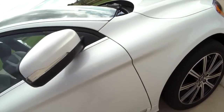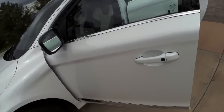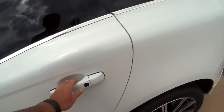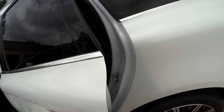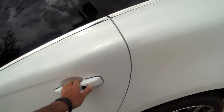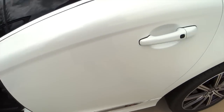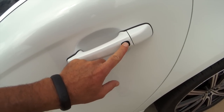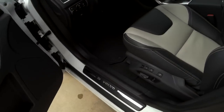So again, I'll just take a quick walk around. Try not to make you too dizzy here. Shut this back door. One thing about this car I do like too, and this is a European thing, is the door shuts really nice and solid. The button here, you can see real quick, so if you've got the key fob in your pocket, you can do all the keyless entry right out of that, which works out well.